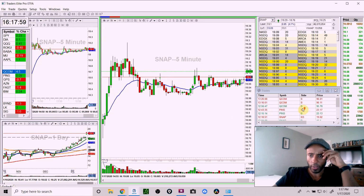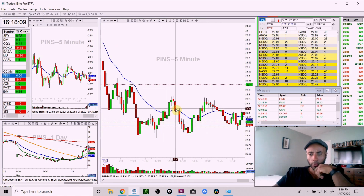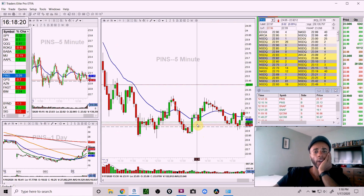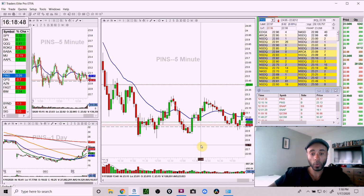And I did have a trade on Pins, which was also a small winner. Went long here and I sold for a small profit. So these were the trades today. The point of today's video is that in order to have a high probability trade, traders have to be trapped. If traders are not trapped, it's not going to move much, because as traders, we are taking money from other traders, and those traders have to be wrong and take a loss for us to profit. So that's the way the game goes.